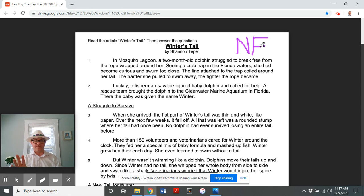All right, let's stop and think. What have we learned here? So far, we have a baby dolphin. That could be the subject. And a baby dolphin has been rescued from a crab trap. All right, so take a moment now. Use those three pieces of information to put together your short annotation. Go ahead, smash that pause button and write it down.